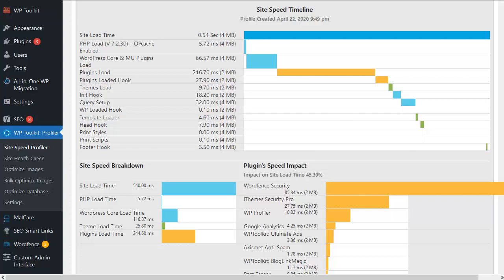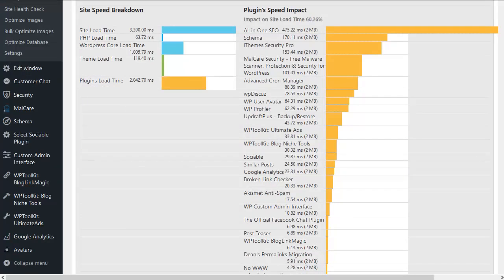Now, let's pop over to another site and have a look at another profile that I've run. And again, you can see that although there are quite a lot of plugins on this site, and yes, they will have a cumulative effect on the load speed from running too many plugins, it's again one or two speed hogs right at the top here that are causing the majority of the problem. In this case, it's all-in-one SEO, one of the standard SEO plugins that a lot of people use. There's also the Schema plugin, and again, iThemes Security Pro. I could switch all three of these off and again get a reduction in my site load speed by almost a second.